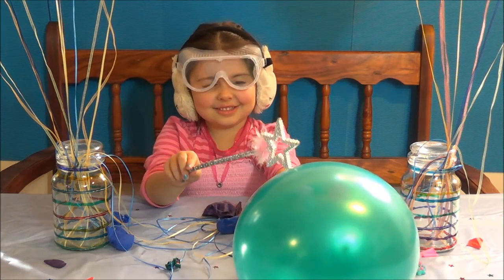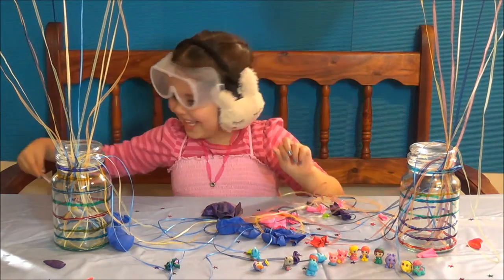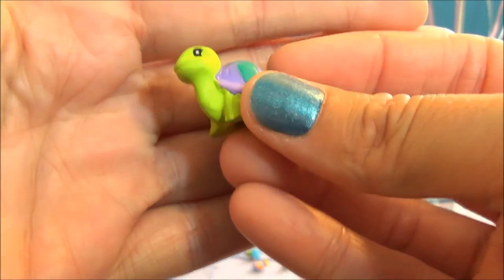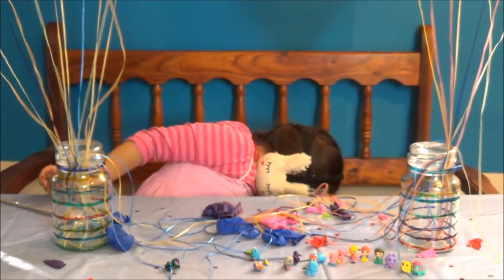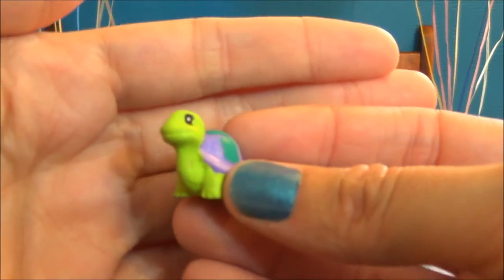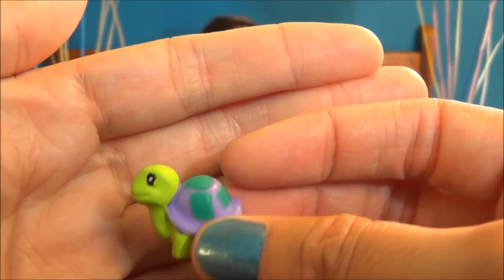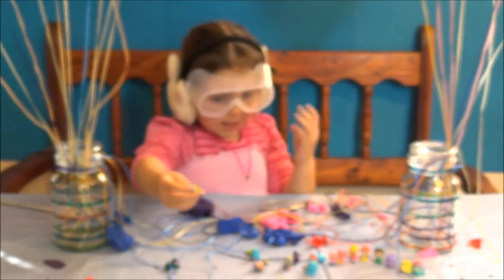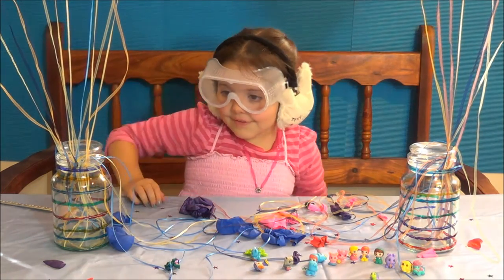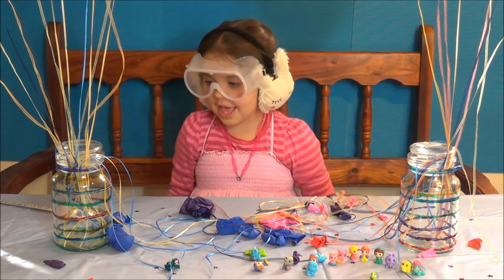A green balloon. Woo! It attacked me! Yeah, this is a feisty tortoise. Look here. A silly cat! It went straight for my chest. Oh, another fly! Look, I found another fly. Another fly! What are you doing there? Oh, they're being silly.